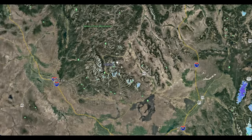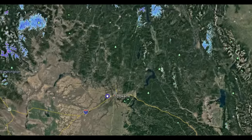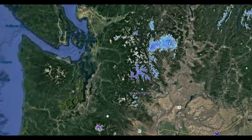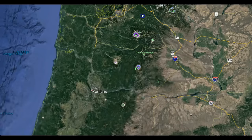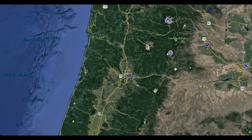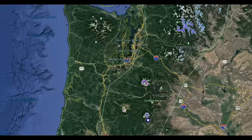A little bit more in the Sun Valley areas around Idaho, and then really you have to go pretty far to the north to find anything of any decent amount in the Cascades, Mount Hood, Mount St. Helens. This would be Mount Hood here. Pretty limited for the Cascades.